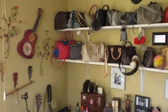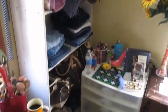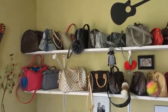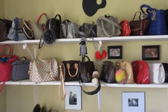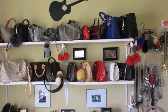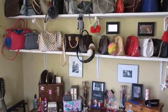And then again, my husband put all these shelves up here for my handbags because obviously that wasn't enough. So anyway, he put this up here for me so I could put more handbags up here, of which I did. And I'm sure there's going to be more to come. Shh, don't tell him. Anyway, so those two shelves my husband put up for me.